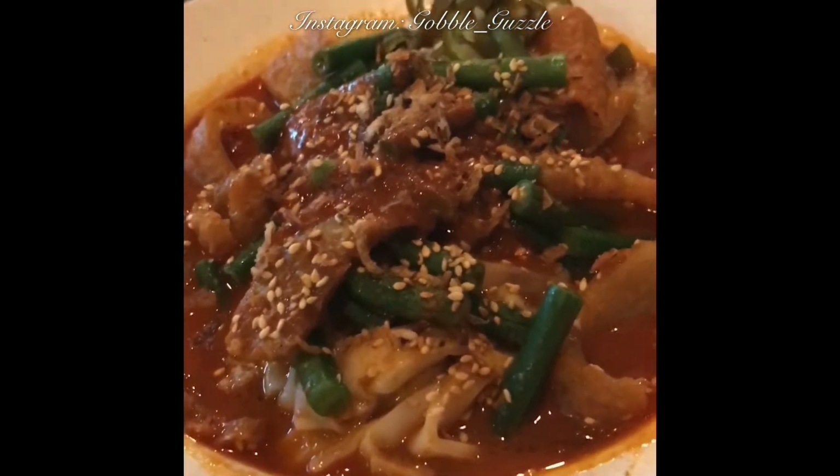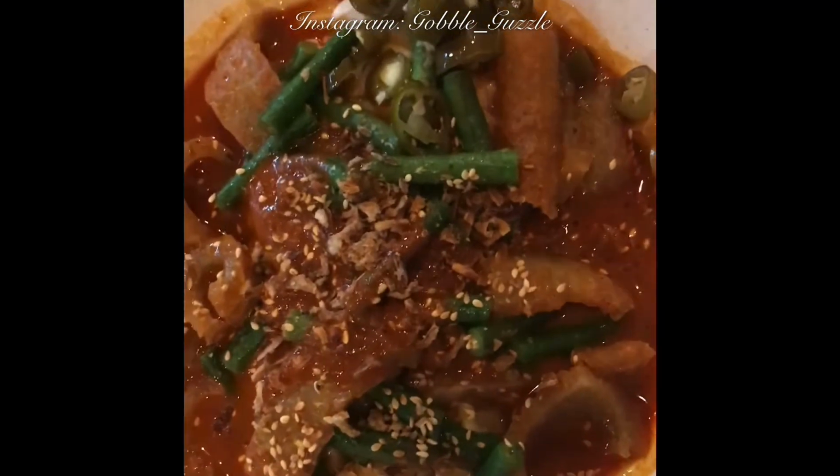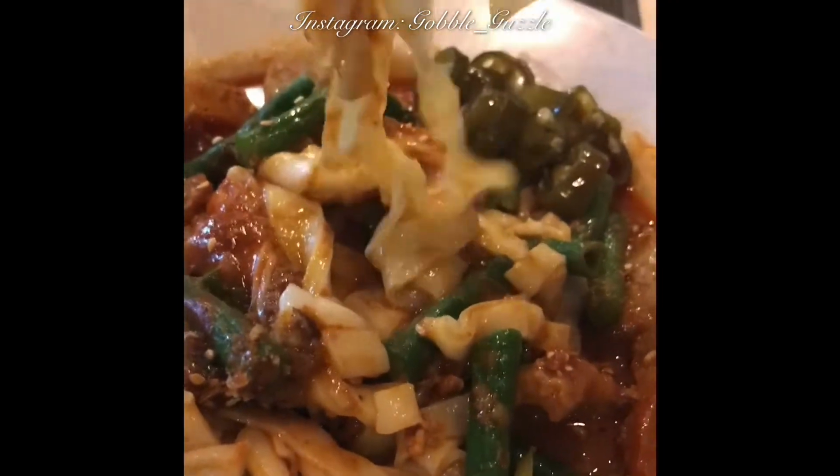Yes, Ji Chang Fen, that's the rice noodle roll for those of you who are not familiar. And this one here is generously doused with curry sauce and also the supplementary ingredient of pigskin.